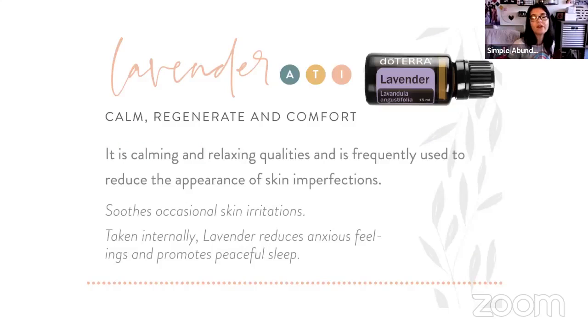Lavender, again, you can use all 3 ways: smell, taste, and touch. If you're looking to release stress, if you wrote down you need stress management, mood management, always anxious, this is the oil for you. It's calming, it regenerates and it comforts. The calming and relaxing qualities are frequently used to reduce the appearance of skin imperfections, like I said, in my burns. Sunburns even, because everybody's out in the sun right now. You can apply a little lavender on those sunburns, and you can also take it internally for anxious feelings, and it promotes restful sleep.